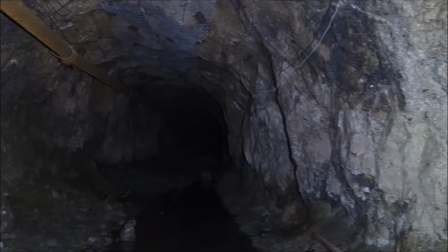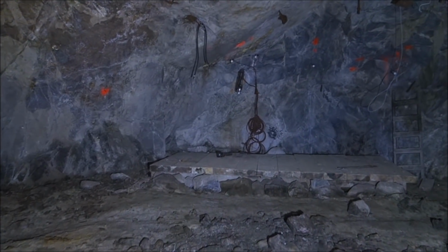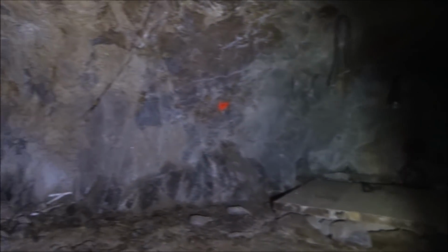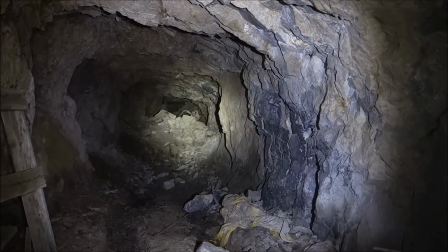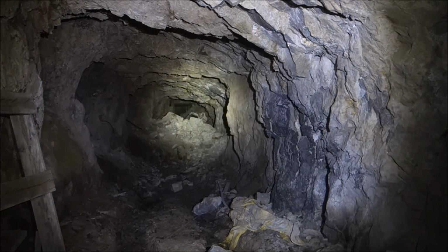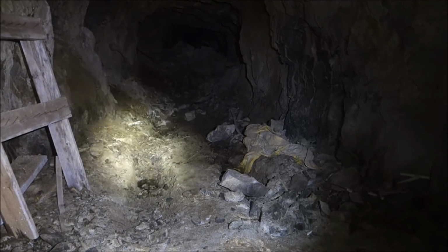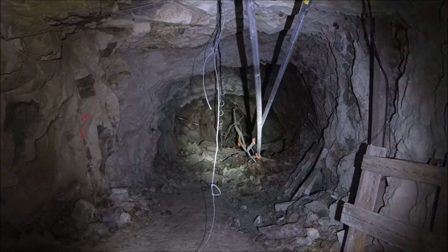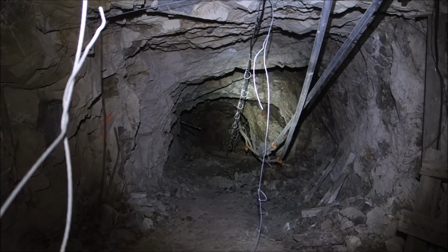And of course the main adit goes there. There's also some stuff over here. You can see the drift runs back that way a little ways. Looks like it's all backfilled. Looks like it might have had an LHD back here. Looking this way, looks like the drift runs back to that point and stops.